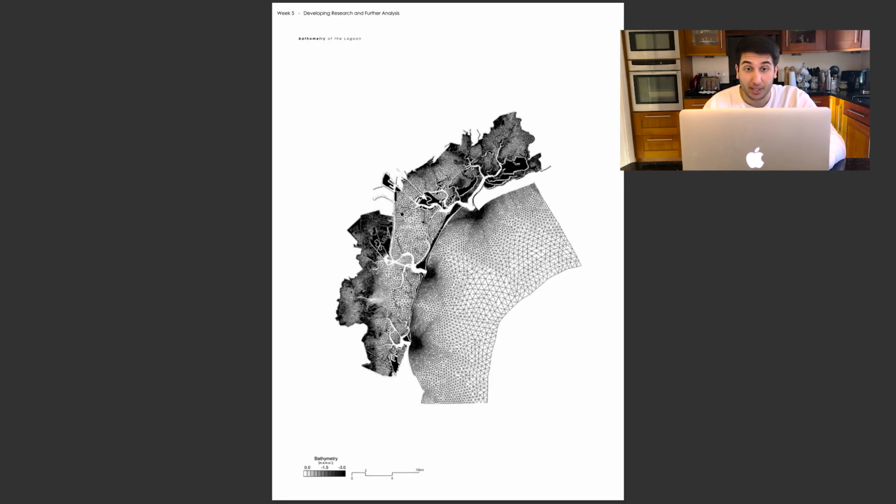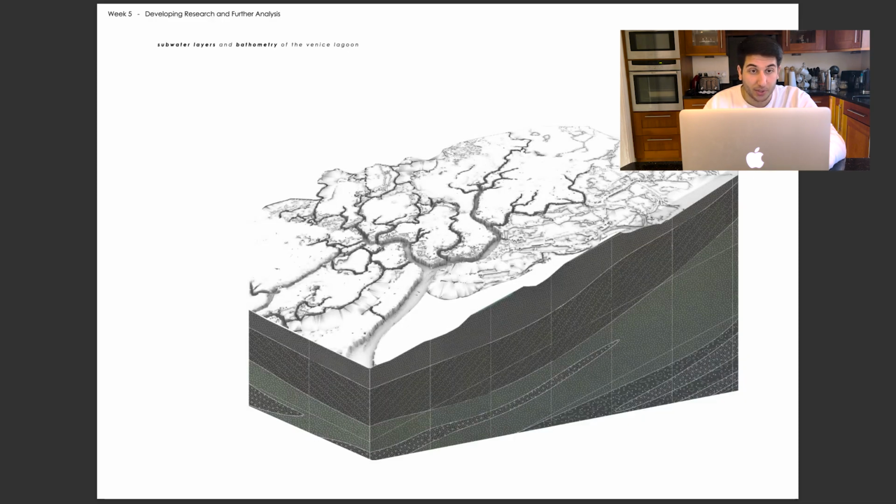Again, from that report, the bathymetrics of the lagoon, beautiful diagrams. Subwater layers and bathymetry of the Venice Lagoon. This was a beautiful diagram. So the first half is actually from the Rhino model I created that shows the different underwater levels, and the second half shows the land types.